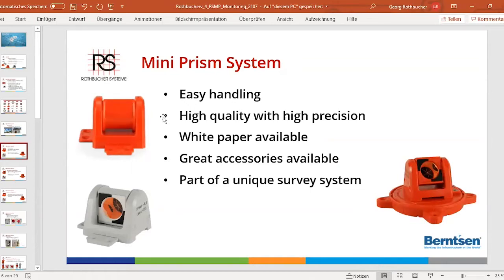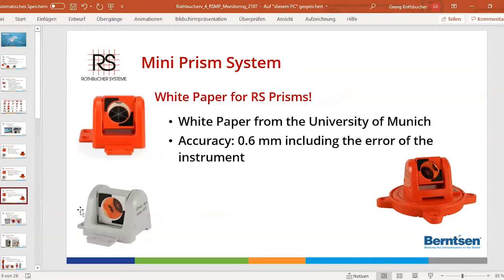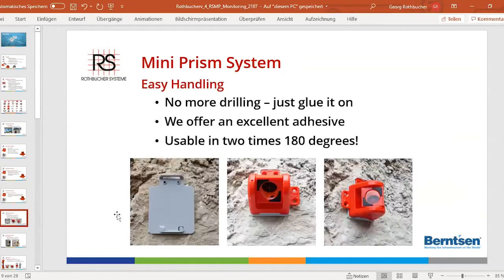So we have the high quality, we have the white paper available, and this is a part of a unique survey system. That's what I want to show you in this presentation. In general, for all my products, we have the highest quality in synthetic. So we guarantee temperatures from 176 to minus 112 Fahrenheit, temperature and UV resistant. That's very important. And then that's what I told you, the white paper is available.